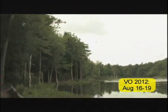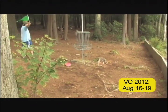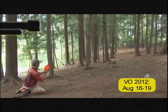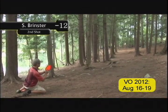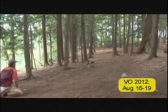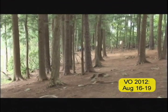Matt has thrown a beautiful forehand that's going right at the basket and lands about 3 feet away. He has thrown a beautiful shot, just like yesterday. Oh, and he has a little bit too much turn on it. And he has finished up near the woods.